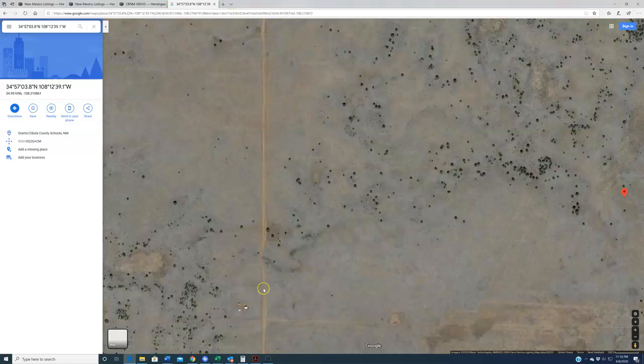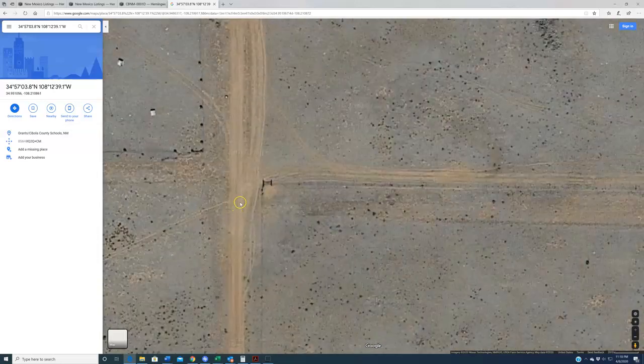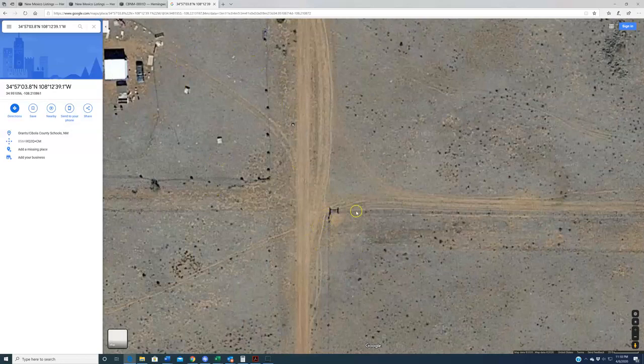So if you simply drive the driving distance we gave you, 0.44 miles, 0.4 of a mile, and you bang a sharp right wherever that is, you're most likely on that road. That being said, it may not be the easiest to identify. So for the purposes of scouting the property, you may just want to take the right turn over here by the homestead and by this little fence. This road may be easier to handle.